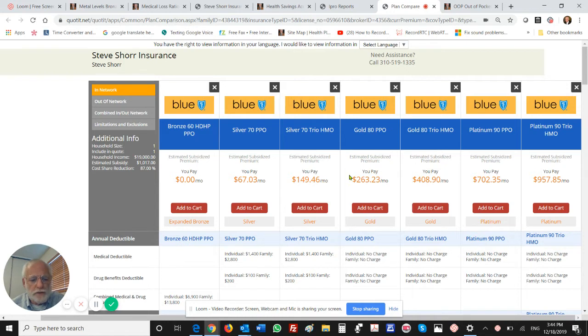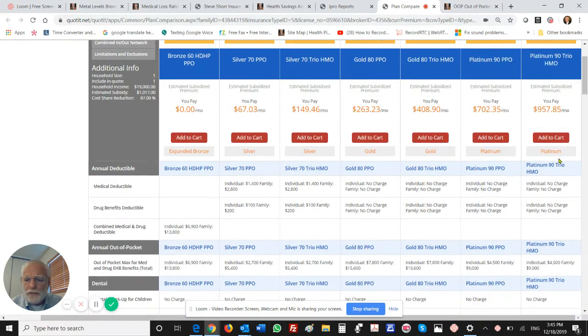And when you get the quotes, if you look on the left, it says click to compare. So you can click to compare, and we just showed Blue Shield because the lady that asked us is with Blue Shield. But get your own quote, and then we can go over it. So if you get the Blue Shield bronze, you have zero premium. You could get the platinum. Boy, that's interesting: why the platinum PPO is $700, but the Trio is $950. Traditionally, HMOs have always been less expensive than PPOs, but for some reason, it doesn't come out that way.